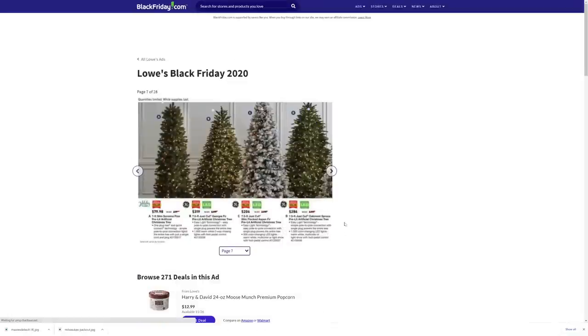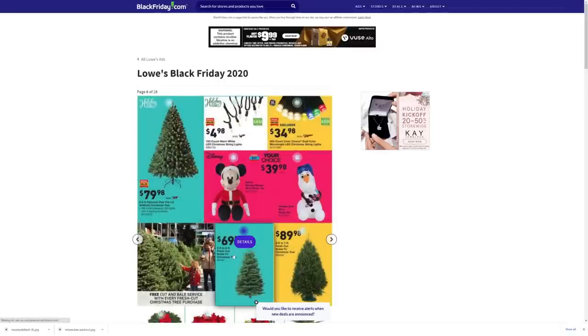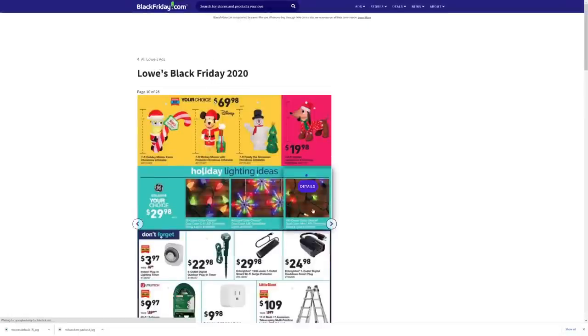Let's see what else we got. I'm going to breeze through all of these. Remember, just because they put something in the flyer doesn't mean it's on sale. So let me just warn you about that. Okay, I'm going to breeze through these guys.